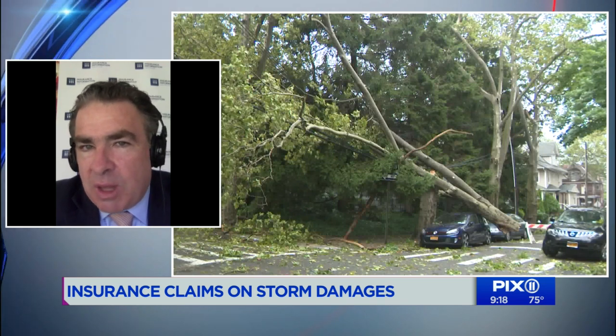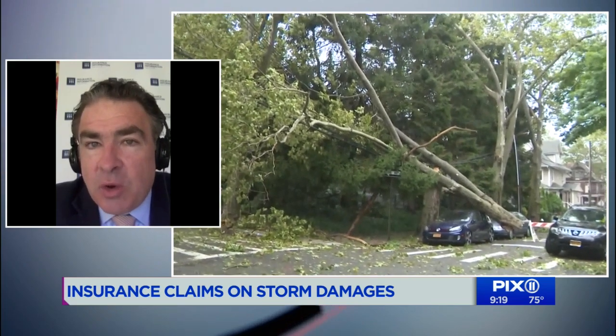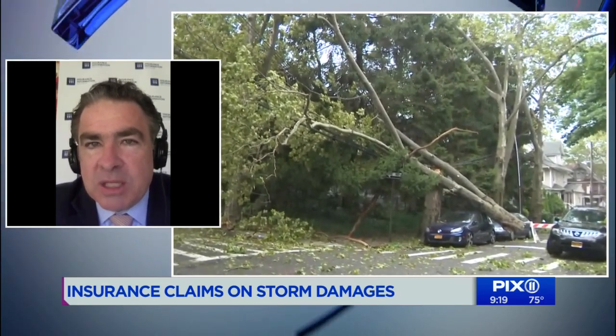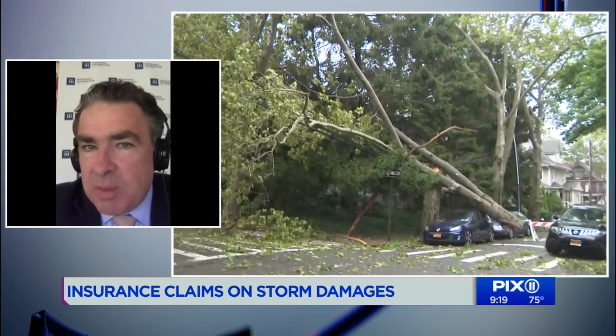So a lot of the things that we're seeing here, trees falling on houses, trees falling on cars, that's going to be covered under what's known as the optional comprehensive portion of an auto insurance policy. Fortunately, nearly 80% of U.S. drivers opt to purchase this coverage, so they're going to be covered as well.